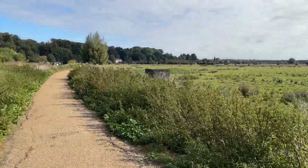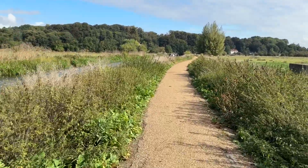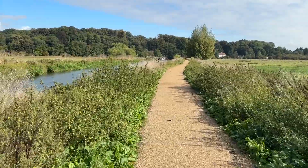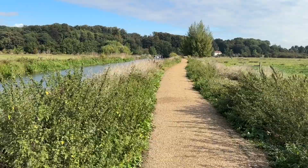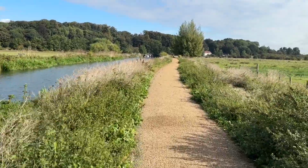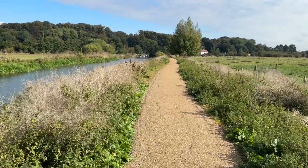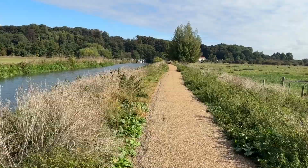The sun's finally come out. As I say, this will get less and less as we get closer and closer to the end of this river. Still a great distance to go yet, so let's see what else we see. Ware is the next main town, and it's around about a mile and a quarter from here, so not far away.